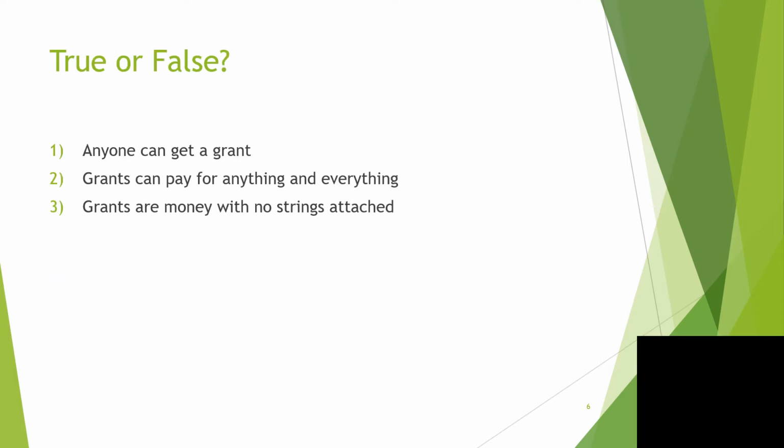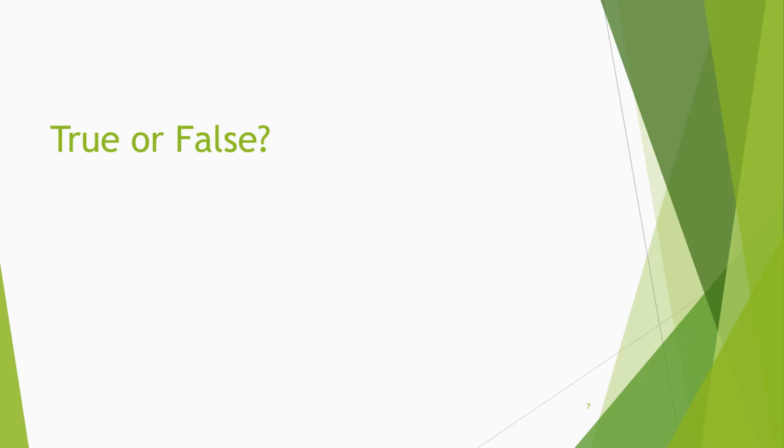To get started, we'll do a quiz. So think about these. Anyone can get a grant. Grants can pay for anything and everything. And grants are money with no strings attached. Okay, true or false? Anyone can get a grant.